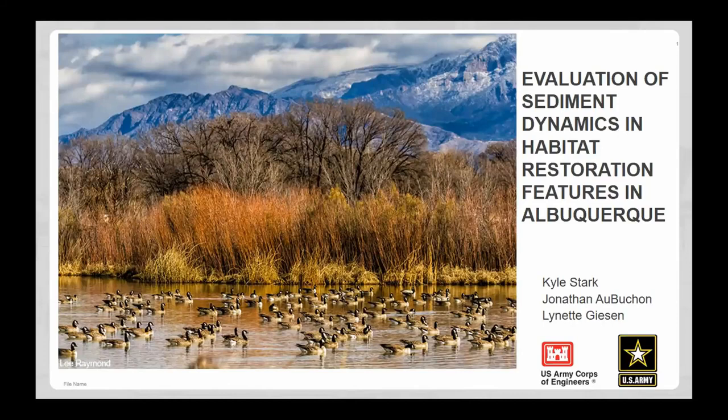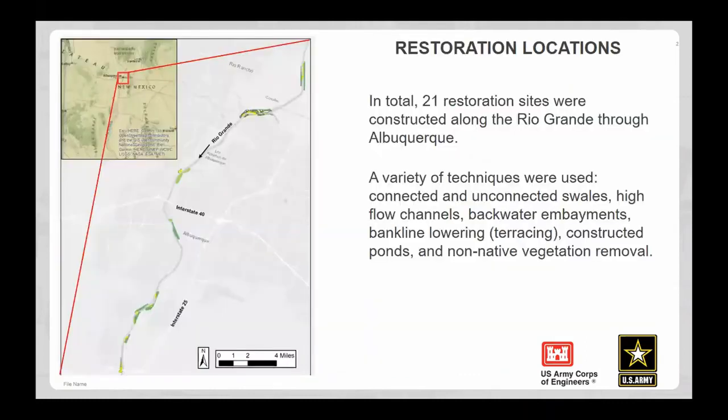I'm going to focus back in Albuquerque this time. And I'm actually going to be talking about the same restoration sites that we were talking about earlier, but from a specific perspective of sediment. And I think this actually ties really well into what Todd was talking about and the sediment dynamics in these restoration features. But these features are quite a bit older than being built in the last year. They originally were built in 2008, or some of them began to be built in 2008. And here they all are in all their glory.